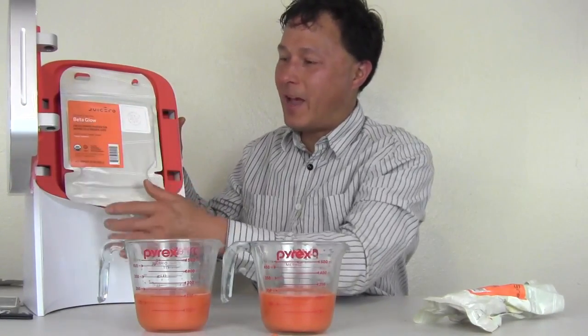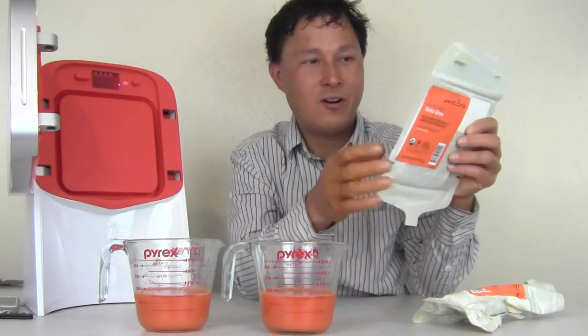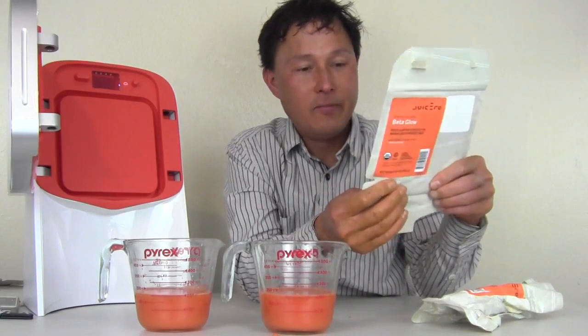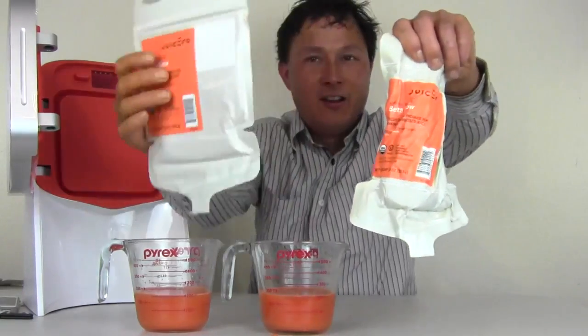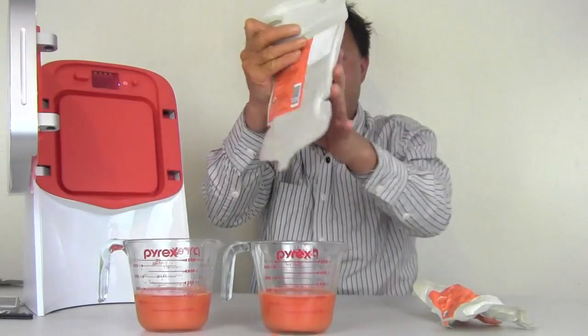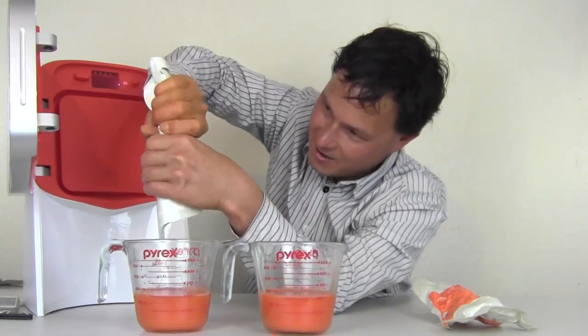That being said, this pack is nice and clean. Take it out and you could chuck this, which creates more needless garbage. Hopefully you return this to the Juicero for recycling. But basically the pack in here feels pretty dry, but this is how it looks, right? My pack versus their pack is still nice. All right, let's see if I can take their pack and squeeze it some more. Probably not.